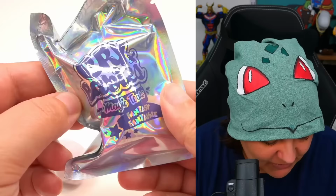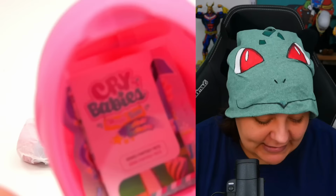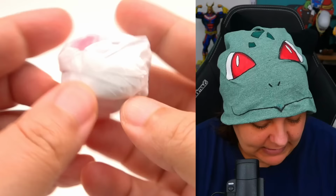Very nice. Okay, so we have a holographic mystery bag. I'm really, really digging this. And then I'm guessing this is where this... Oh, wait, maybe we shouldn't look at the stickers because that's going to be a spoiler. That's actually really neat that they covered the front so we don't get spoilers. So we'll check that out later. And let's see what we have in here.